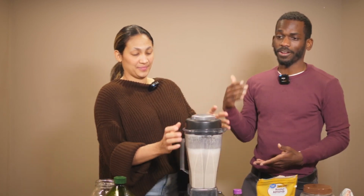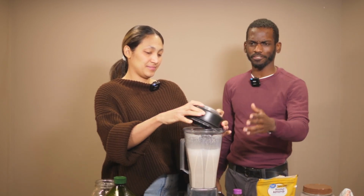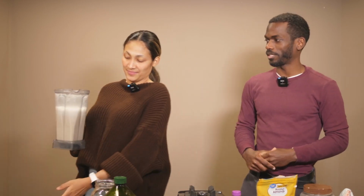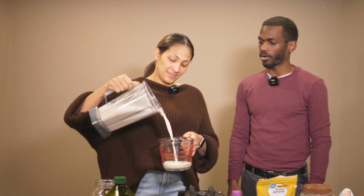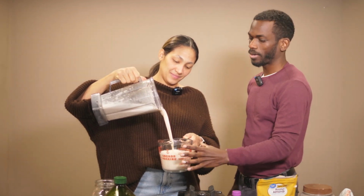All right, so now if you notice here, we are using a different kind of blender. This blender here is called a Vitamix blender. I'm sure many of you listening right now have probably heard about this blender, but this blender is a lifesaver. It is worth the investment. So my wife is gonna pour the almond milk inside of here. So you see it has a little bit of a brown tint to it.